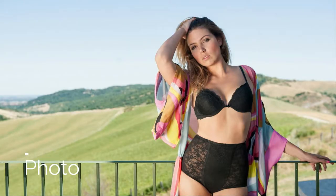Okay, it's time to play. Is this boudoir? We're going to take a quick look at a few photos on the screen here, and you can play along at home. Is what you're seeing boudoir? Okay, photo number one. Is this boudoir? Photo number two. And finally, photo number three. Is this outdoor boudoir?